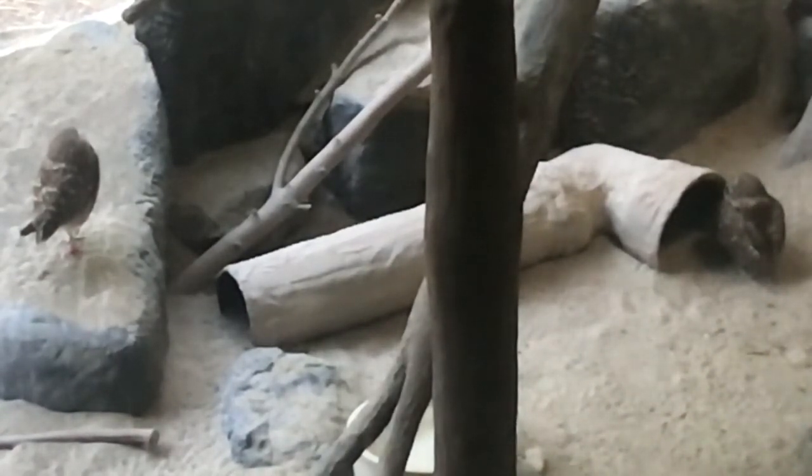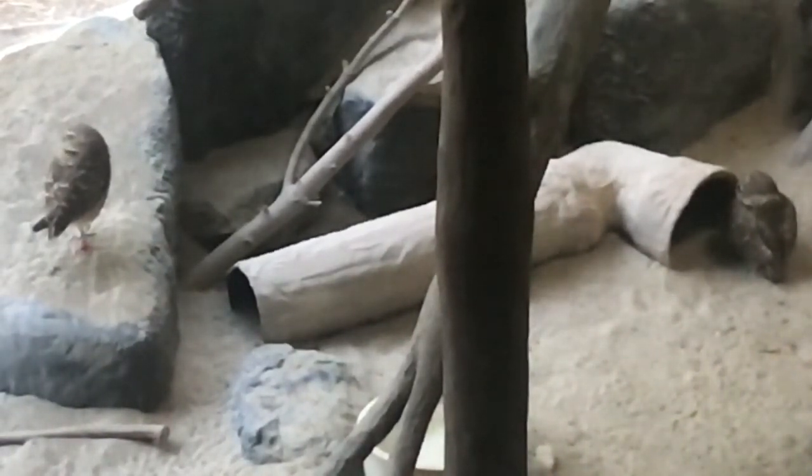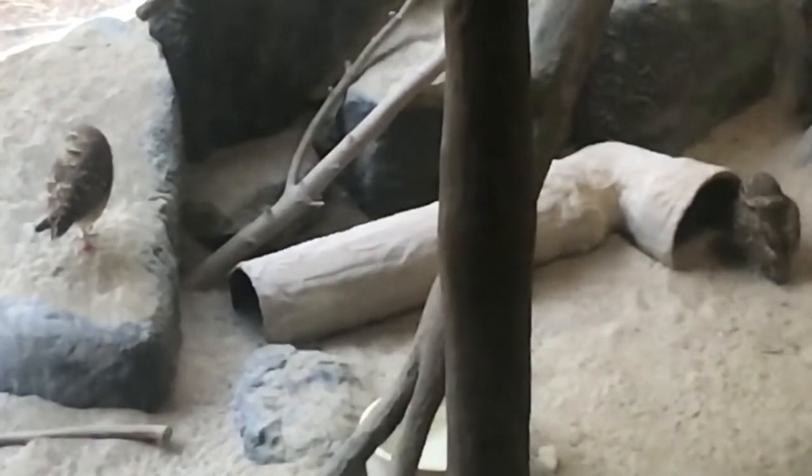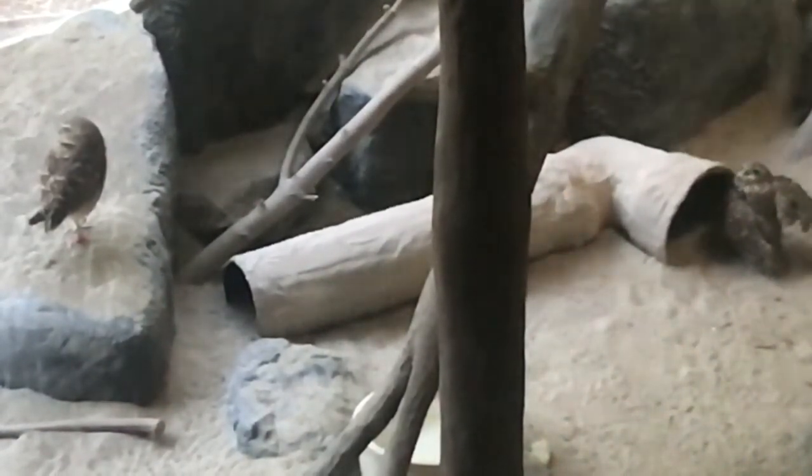Conservation. The burrowing owl is endangered in Canada, threatened in Mexico, and a species of special concern in Florida and most of the western USA. It is a state endangered species in Colorado. Burrowing owls are protected under the Migratory Bird Treaty Act in Canada, the United States, and Mexico. Okay, I did not know that.